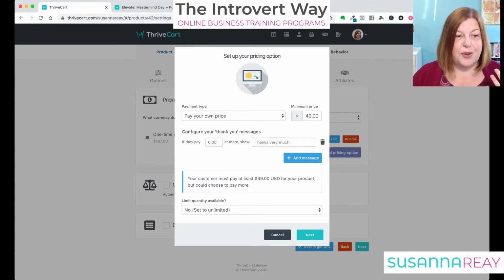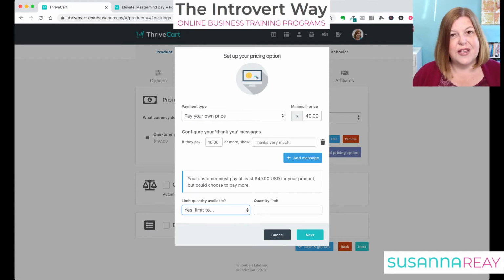And then you can put a thank you message in here. So if they pay $10 or more, you can show a certain amount. This way you can also help test your market and see what they think and what they're available for. And in all the Thrivecart payment options, you can also limit how many people are available to pay their own price. So if you say, well, actually, I only want the first 5, then that will show up.